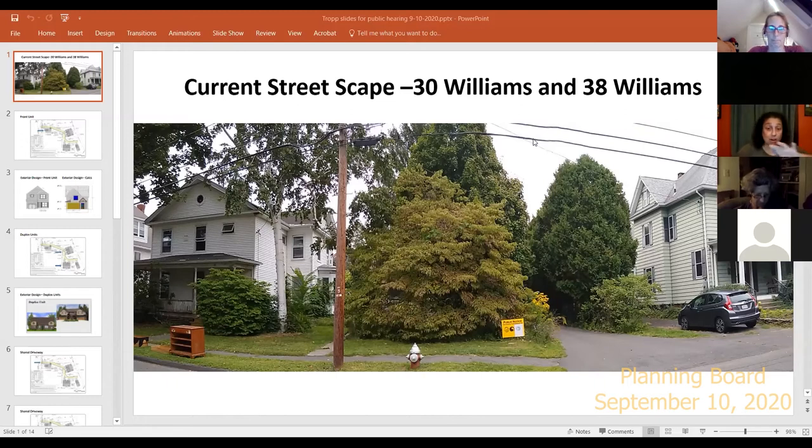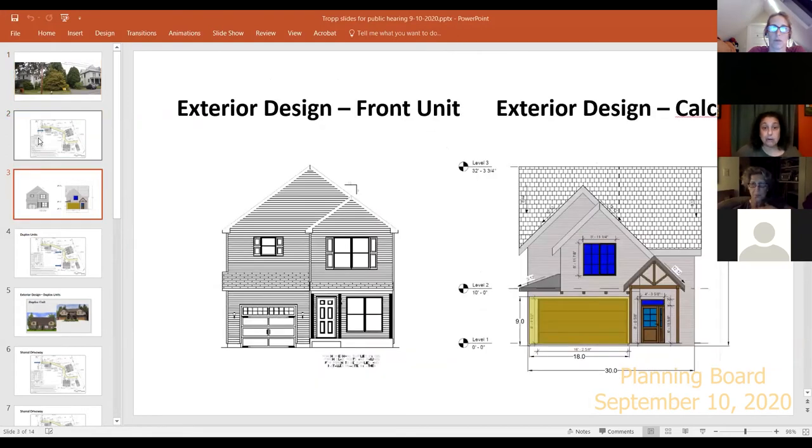So this first image is just to give you all a sense of what the streetscape looks like right now if you're walking along William Street. And that's the space in between the current structures at 30 William Street on the left and my house, 38 William Street, on the right. I originally had some questions about the front unit. In particular, when I looked earlier today, I was trying to understand which design was being used for the front unit. I really appreciate the applicant's explanation that the one on the left is intended to be the front street-facing unit and the one on the right is intended to be at the back.